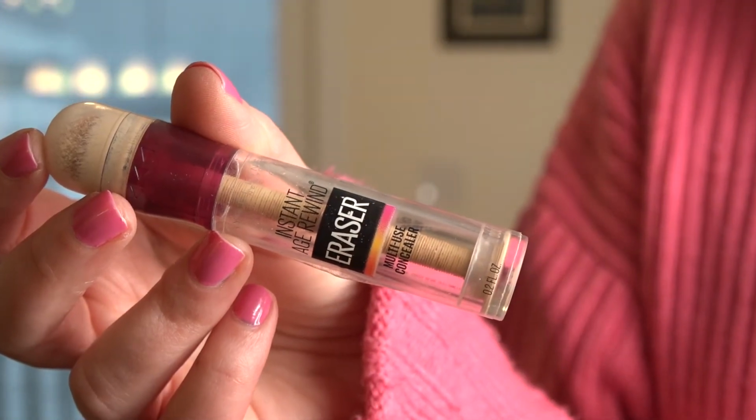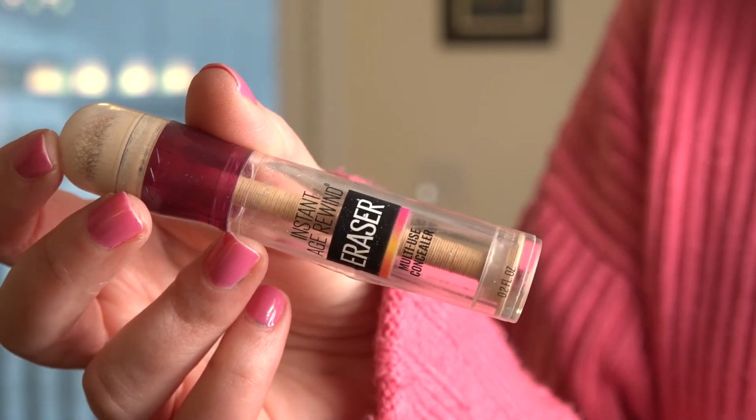Then I used up a concealer, the Maybelline Instant Age Rewind Eraser, and I get the color Light Pale, and this is still one of my favorite concealers. I've currently been using the NARS, but I will definitely be repurchasing this one the next time that I need a refill because I do really like it.